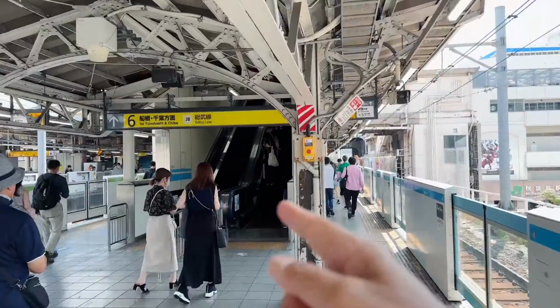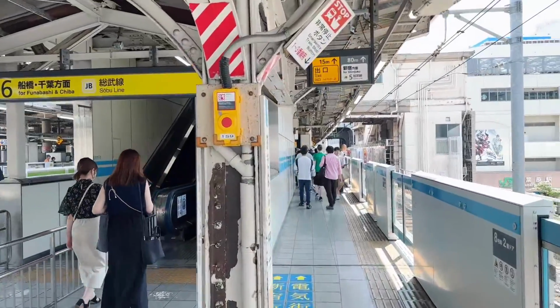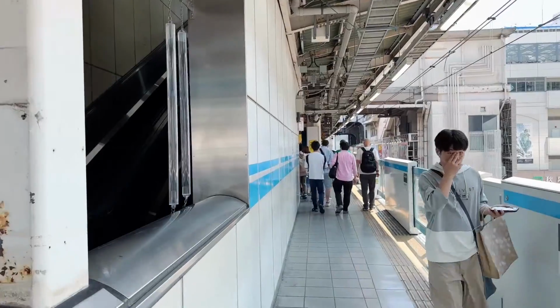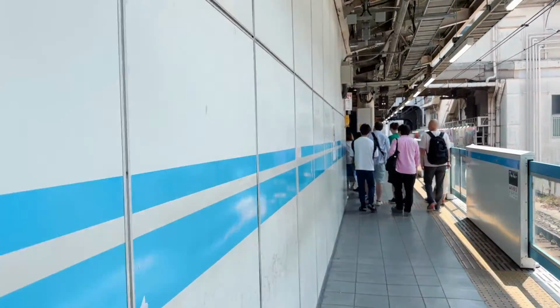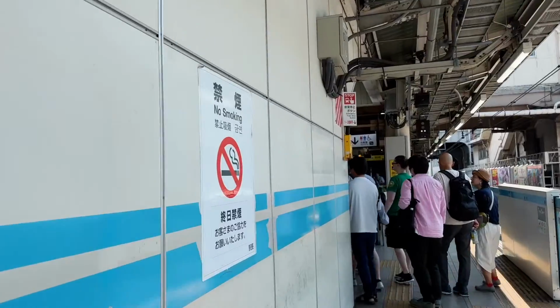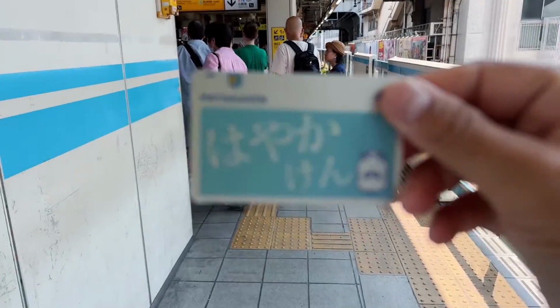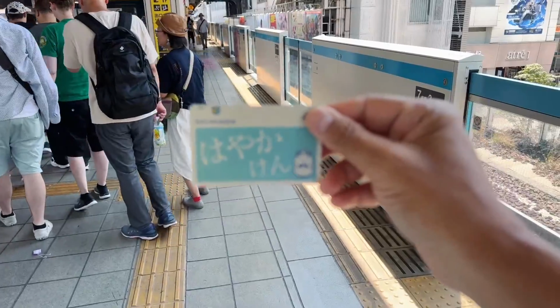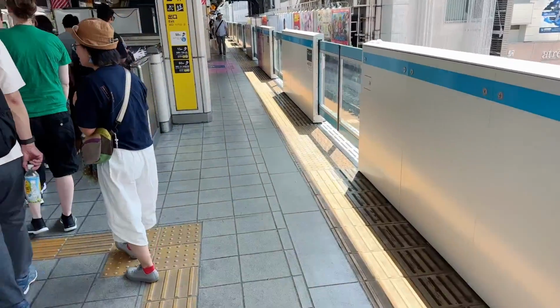Now, you don't want to go up, you want to go down. In particular, probably the Denki Town exit is the best one. I have myself my IC card here. This is the Fukuoka version, the Hayakaken. It's a tongue twister.